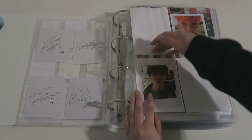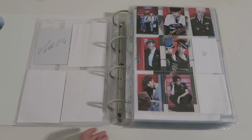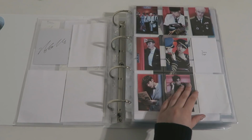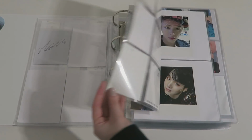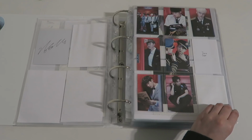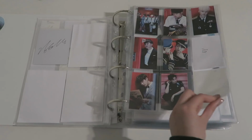I don't think it's that bad because you're only hiding the signature, and I don't have a problem with it really. So I still need Jimin's Dope card. I've seen it online, but it's kind of expensive. But it would be good to complete this set because it's really pretty. I love the colours.